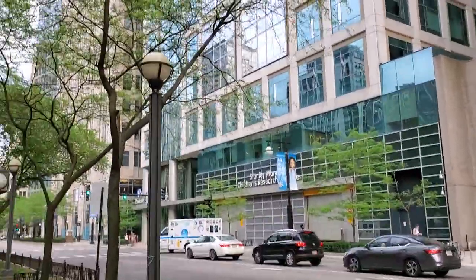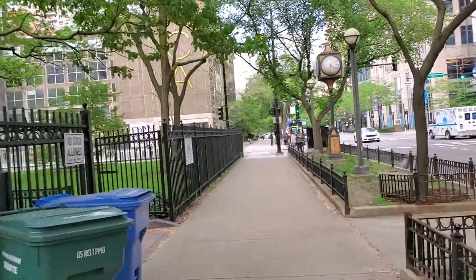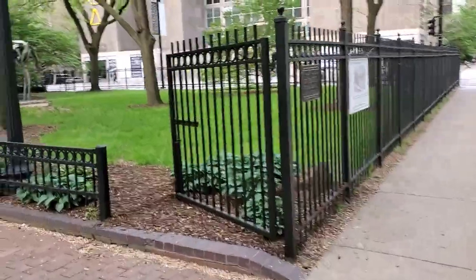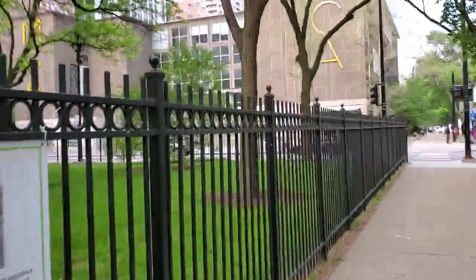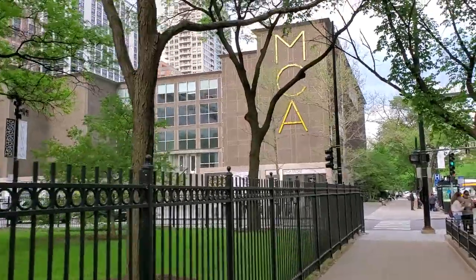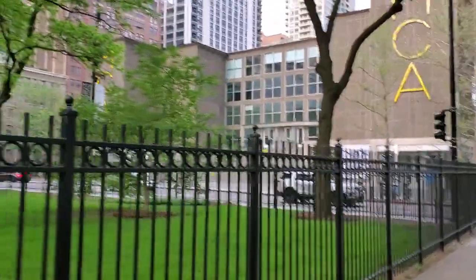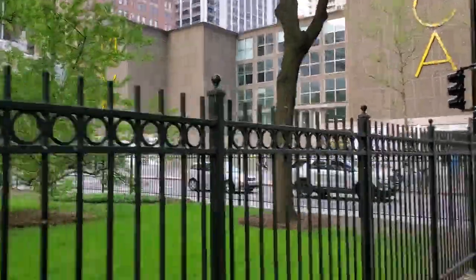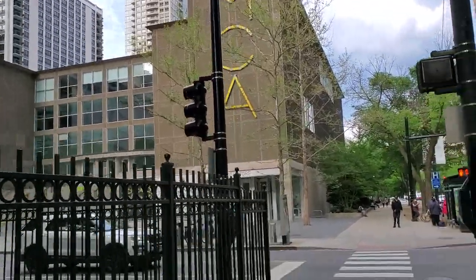Beautiful, beautiful building right there. And then we have a park over here. This is Seneca Park. And then over there, another well-known institution, the MCA, the Museum of Contemporary Art, one of the very well-known Chicago museums. It's well known worldwide.